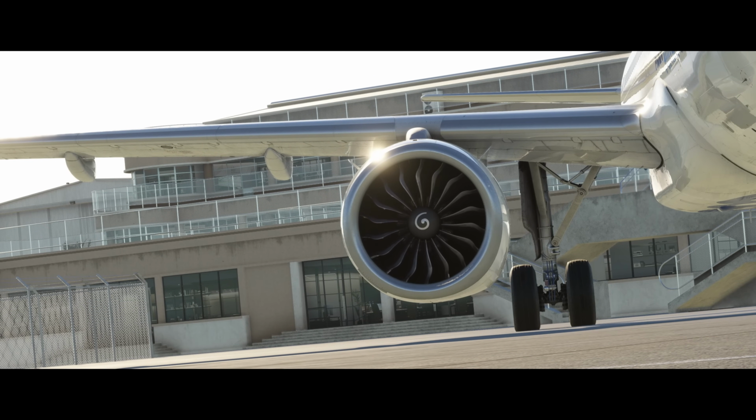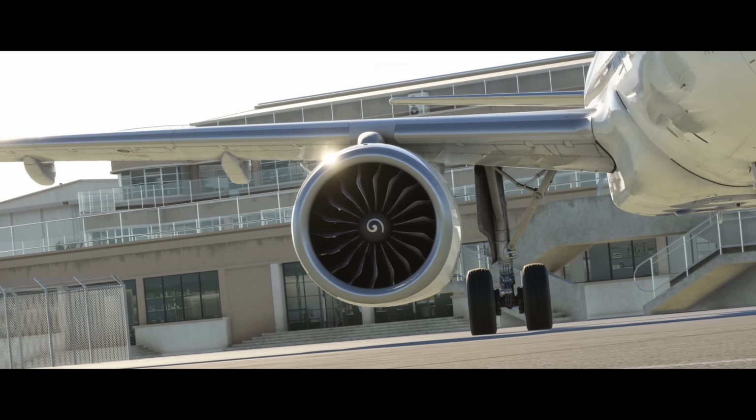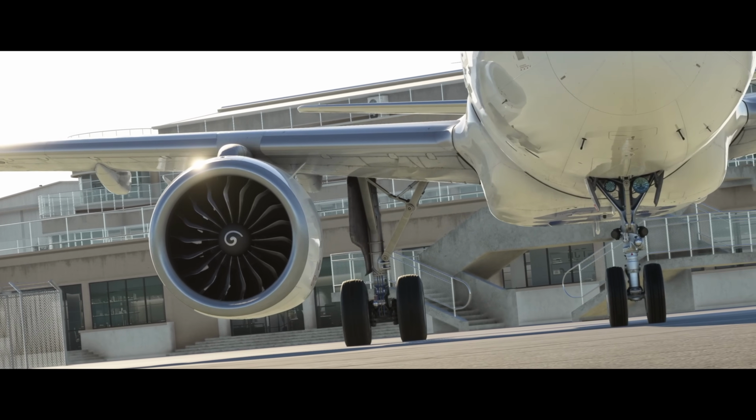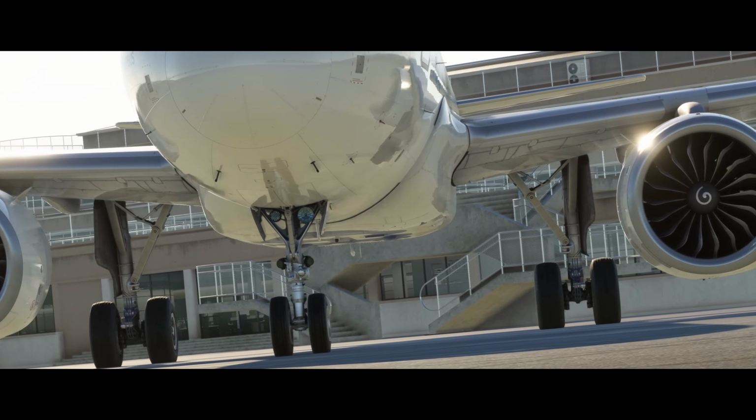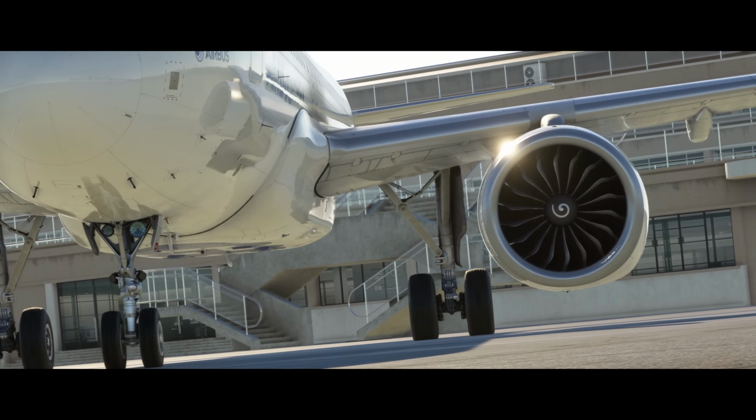Also, they have this kind of unique quirk, which is that the accessory gearbox, which is the gearbox that runs the fuel pumps and all the other stuff, is not mirrored. So what do I mean by that? The left and the right engine are identical to each other for manufacturing reasons. So actually you see that they have a bump on the same side. Kind of funny, but it's always something interesting when you look at the engine.